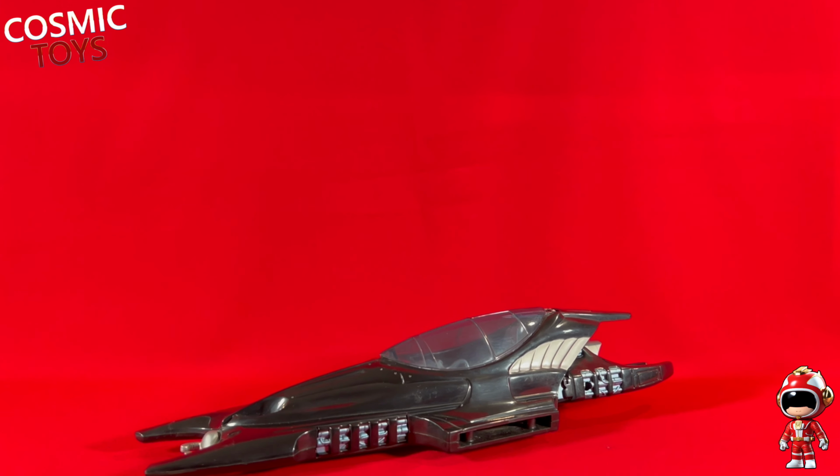And there's the other. Very easy to attack. And of course, we get the fin. It just clips straight in there. And now we have a complete Batplane.